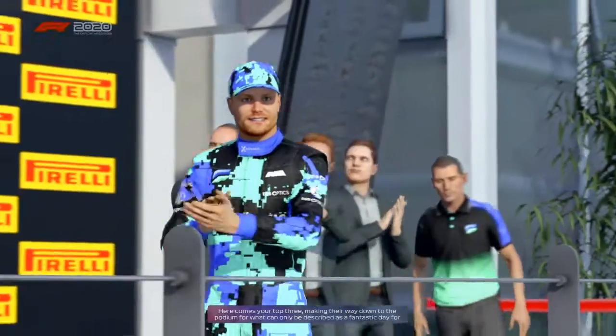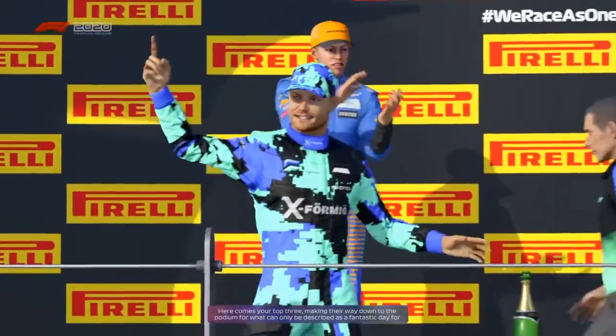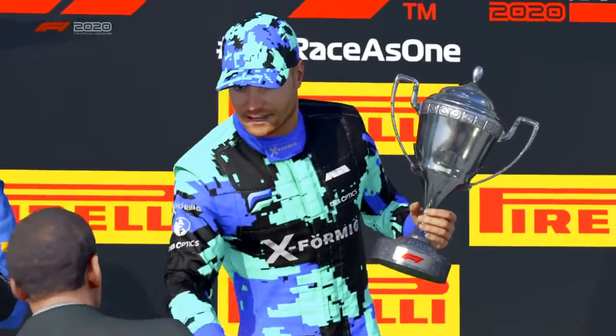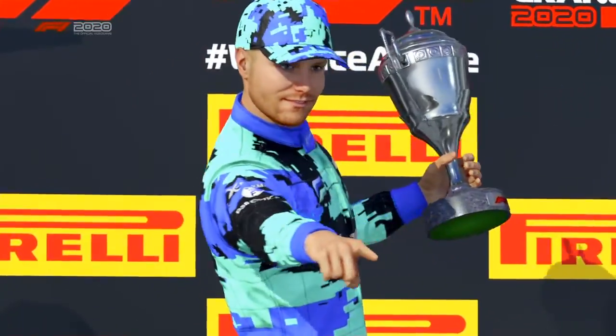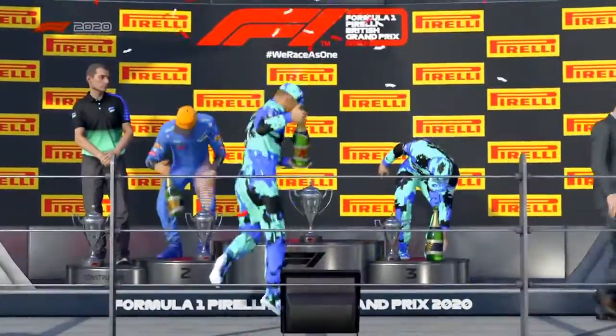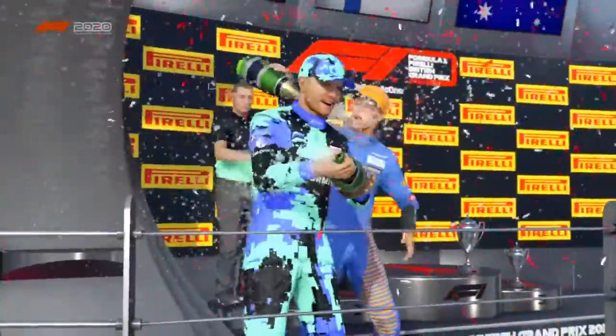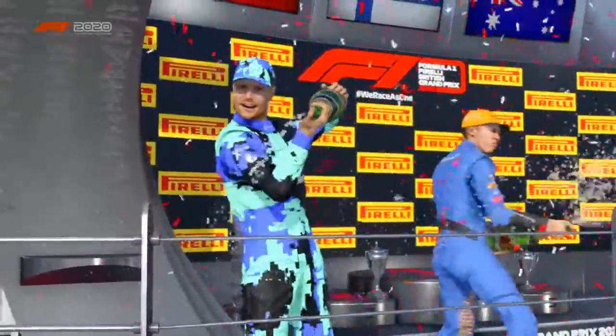Here are the boys making their way on the podium. Valtteri Bottas once again dominated today's race from start to finish. He wins, he takes out the British Grand Prix, and in second goes to McLaren driver Danny Kvyat, and in third the Australian Shay Smithey.